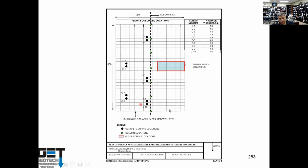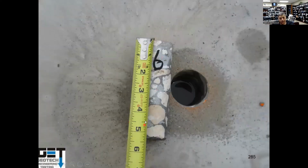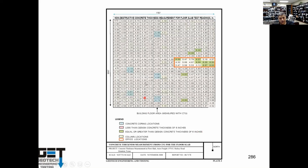This is the floor slabs. You go ahead and do some cores. First, you do cores and calibrate the core thickness with your machine. And you can see in here, basically the floor slab is supposed to be 6 inches. You got 4 inches, 4.2 inches, 4.7 inches, 4.8. So it's nowhere close to 6 inches where it's supposed to be.